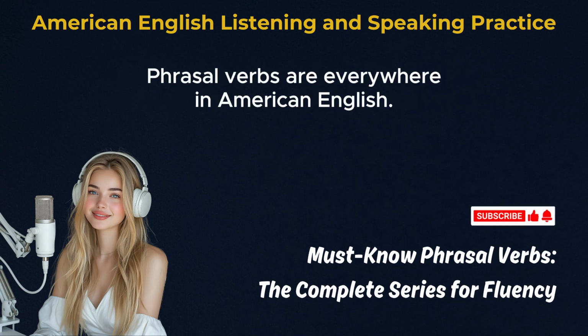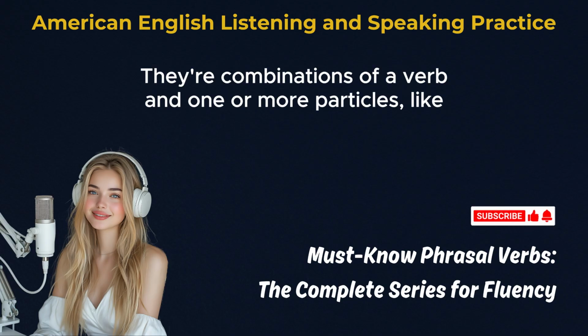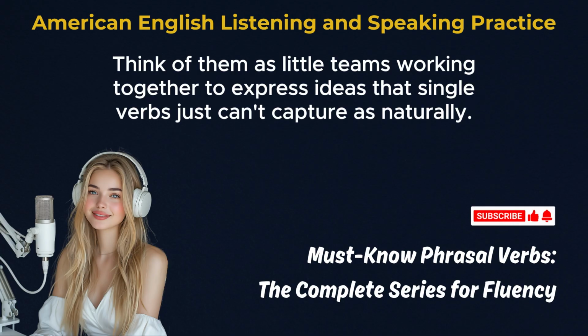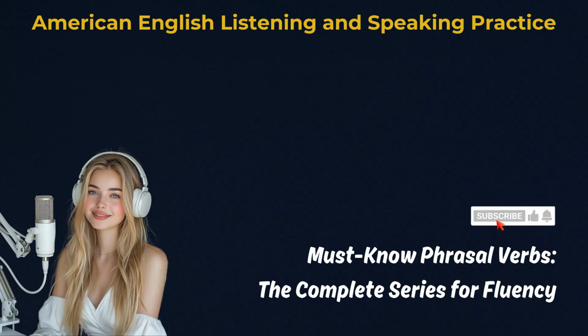Phrasal verbs are everywhere in American English. They're combinations of a verb and one or more particles, like prepositions or adverbs, and together they create a completely new meaning. Think of them as little teams working together to express ideas that single verbs just can't capture as naturally. Today's phrasal verbs are going to help you sound more like a native speaker, so let's dive right in.